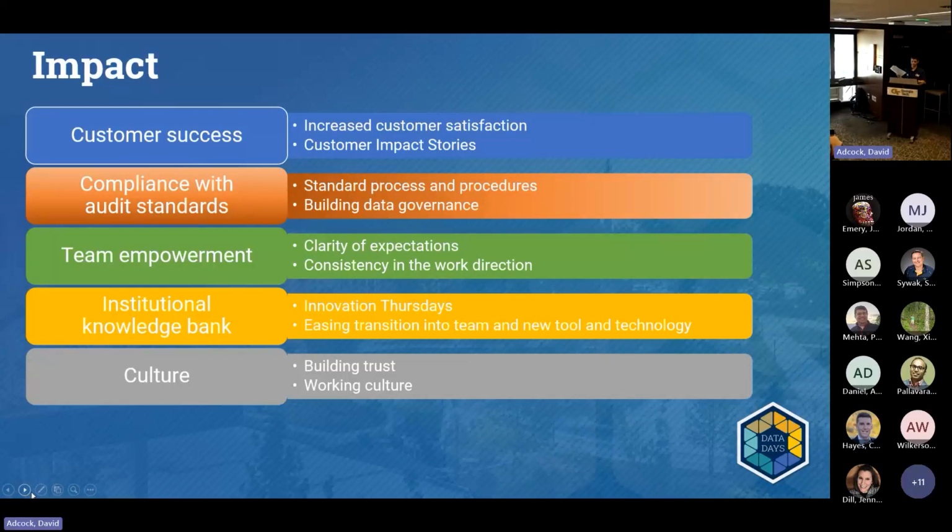So what have the results been? We've been able to better serve our customers. Implementing this consistent process makes the project more predictable. And adding our lessons learned into the next project helps address potential issues before they happen.